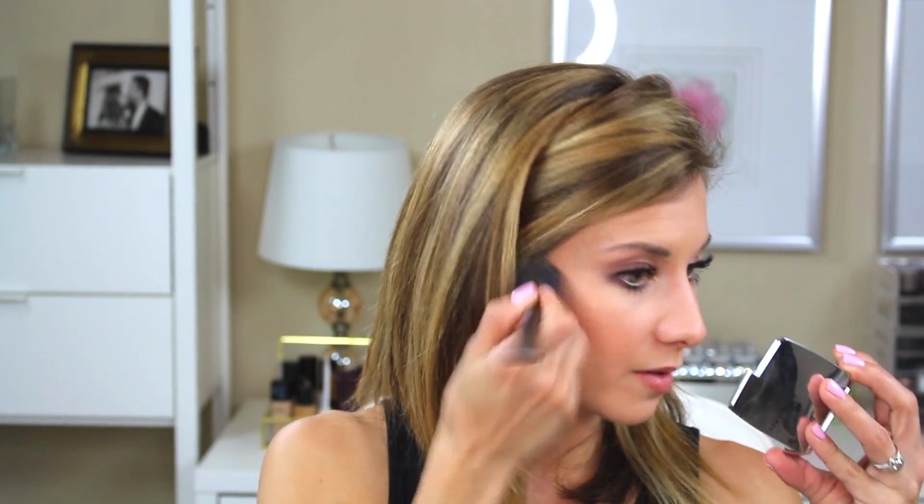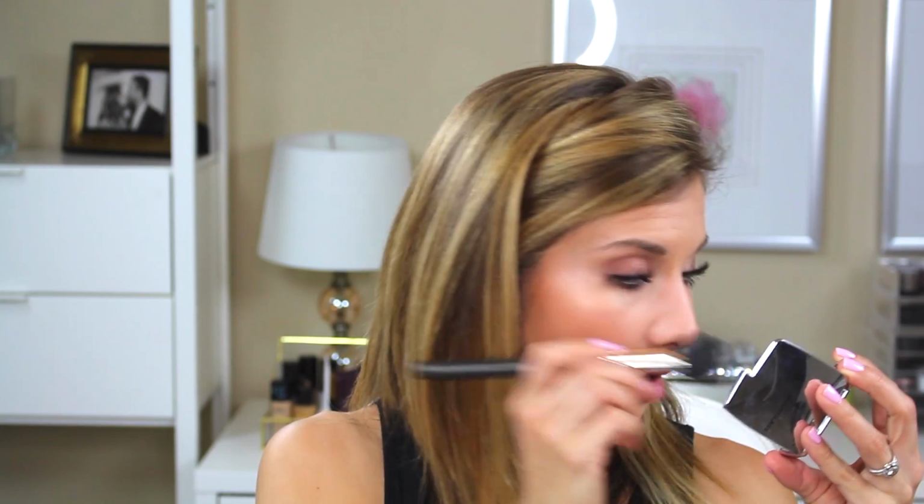So these are really nice because they're just the prettiest highlight because they look so natural. I mean, it literally looks like light hitting your face. It doesn't look really frosty or really metallic or super shimmery. So if you like a really natural highlight, you will love this. You can't really apply too much of it, so I just like to apply it right here.